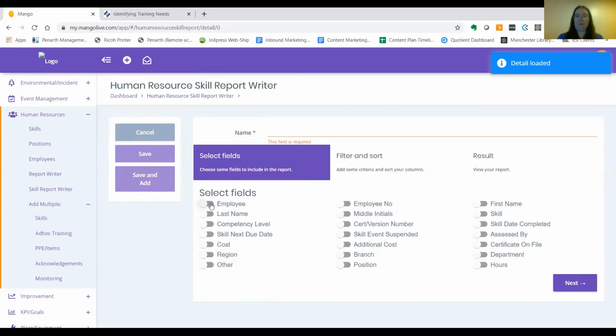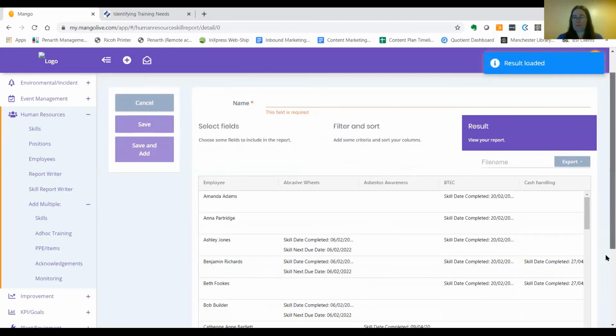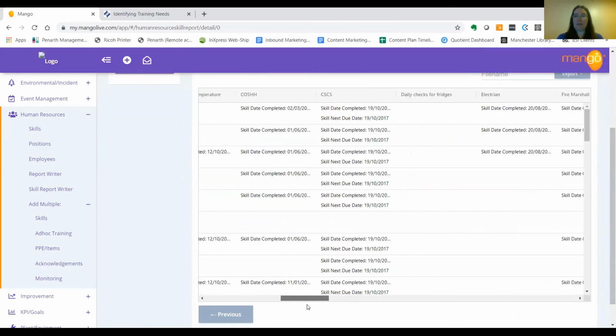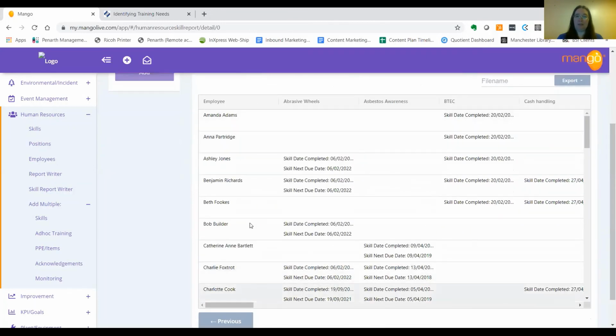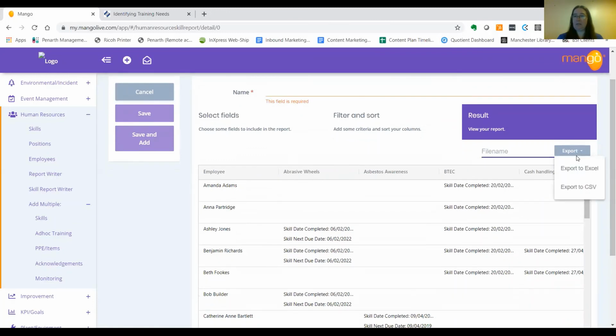We want to do a bigger report, looking at all of the skills, skill date completed, next due date. We can do that as well. So this is something that looks more akin to the Excel spreadsheet that is downloadable from our training toolkit, where we have all of the skills available across the top, all of the employees down the side. You can even export it to further manipulate within Excel. The file will appear down here.